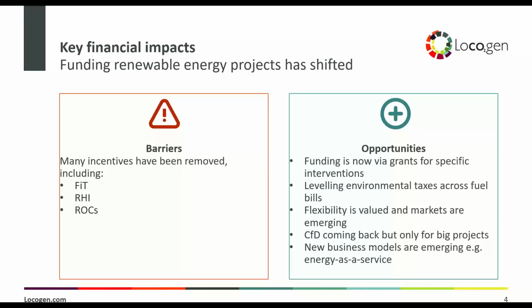And they were great if you were able to get in and get them at the time, and those tariffs will continue to run. But they are not coming back. There is no discussion or possibility about the government bringing back any form of this kind of incentive scheme as it stood previously. It's important because some of those generation options are still around. We'll touch a little bit on how some of these go, but about where they can fit back in.